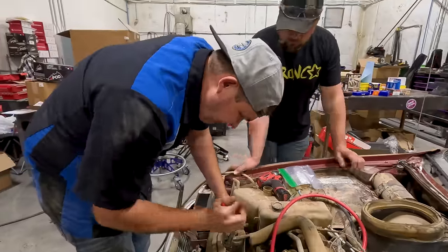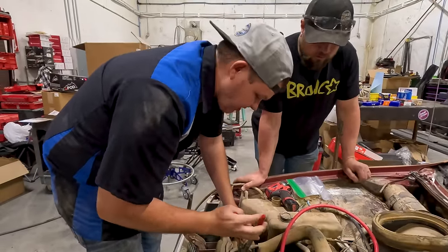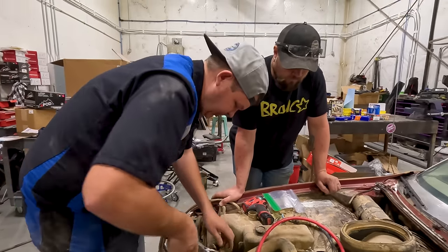Oh, before we undo the carburetor or anything, we should check it, see if it'll start. So we're gonna see if this thing will fire up just for fun. My guess is it probably won't start.